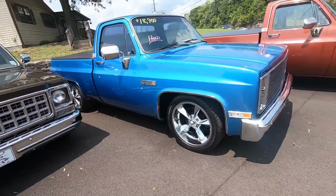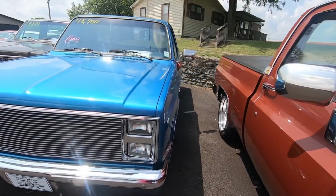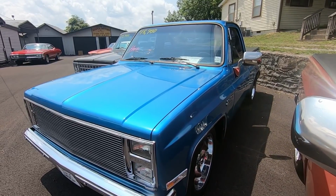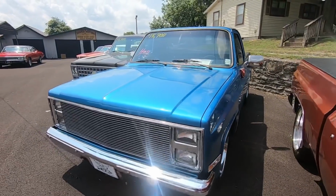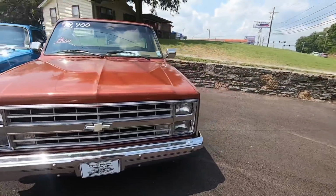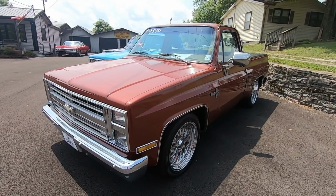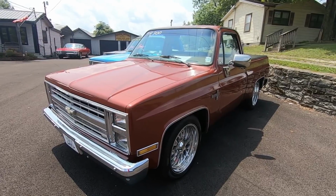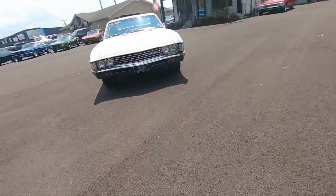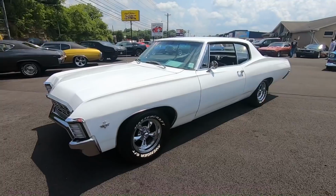'87 Sierra Classic. This one's $18,900. And then of course we've got the 1986 model C10 pickup truck for $19,900 right beside it. Guys, last but not least, just picked this one up. It's a 1967 Caprice for $14,900.